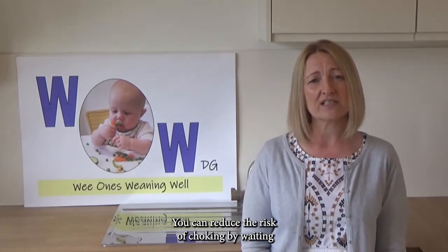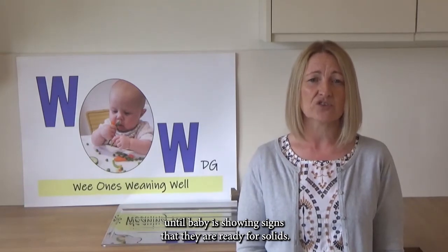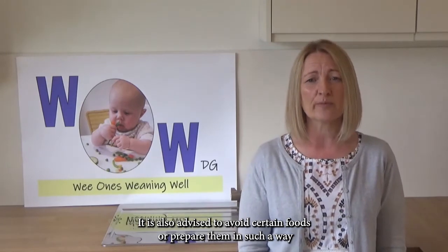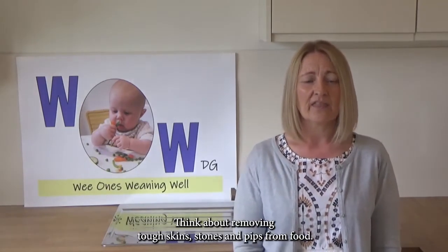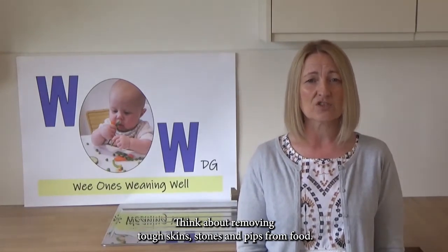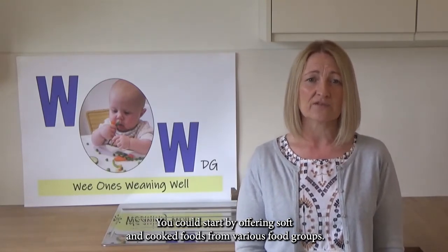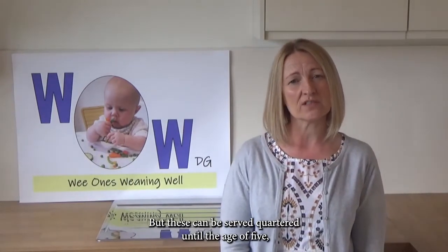You can reduce the risk of choking by waiting until baby is showing signs that they are ready for solids. It is also advised to avoid certain foods or prepare them in such a way to decrease that risk of choking. Think about removing tough skins, stones and pips from food. You can start by offering soft and cooked foods from various food groups. It is recommended to avoid whole grapes and whole blueberries, but these can be served quartered until the age of 5.